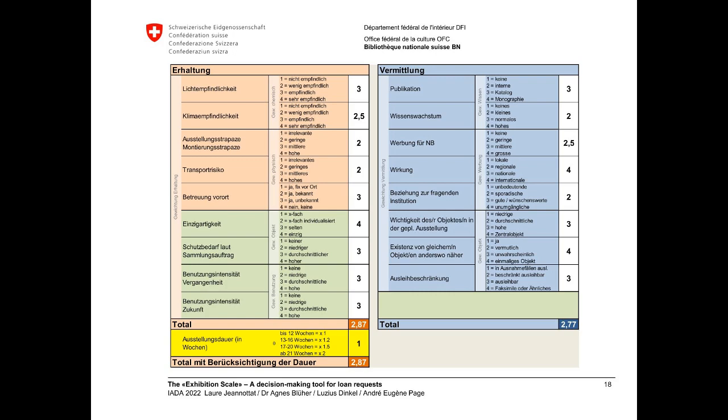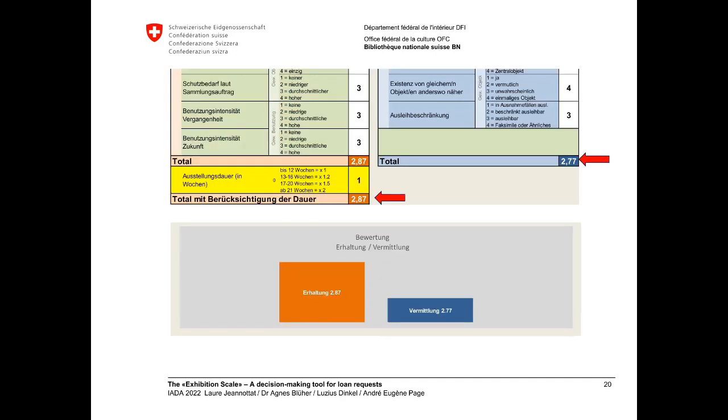We also have a fixed number for the exhibition duration. The part that has the higher number is the one taken into consideration. In this example, the preservation is prioritized over mediation. If the scores are tight, the management gets involved and has the last call. Luckily, this is not often needed. We generally find a compromise with the institution with a substitute of facsimile.